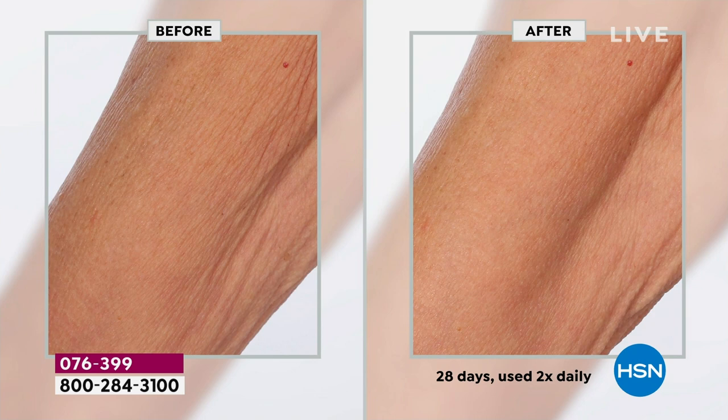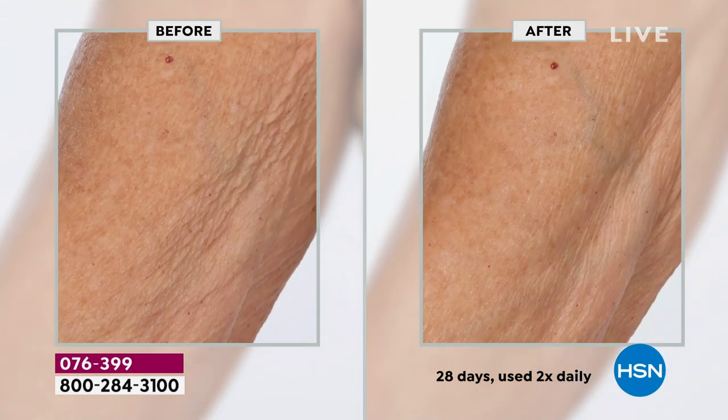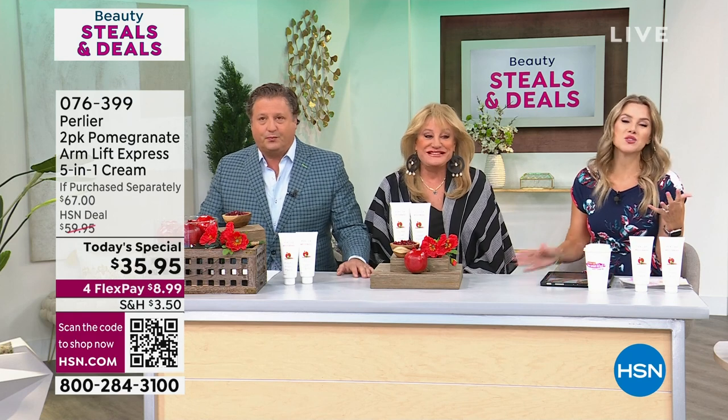It actually will optimize your own skin's natural collagen. Never before have we been able to say that about the Arm Express. Never of any product, really. It's gonna firm the appearance of your skin clinically. It's gonna improve the elasticity in your skin clinically, and it's going to improve the crepiness. And we're so excited because it comes to us from Perlier.